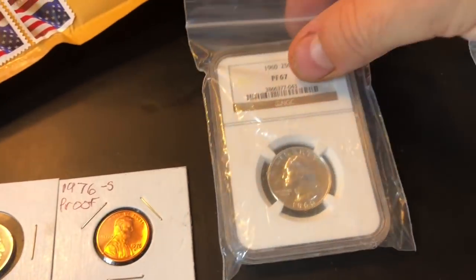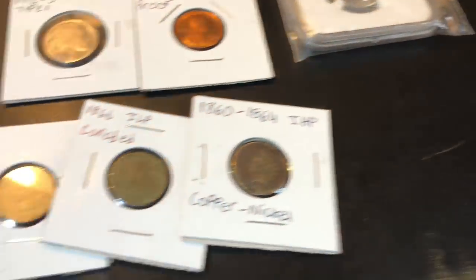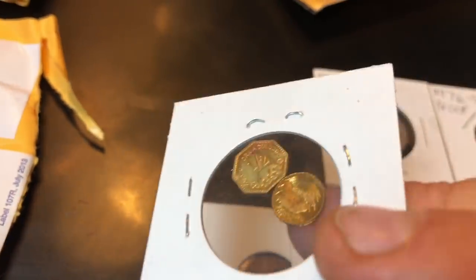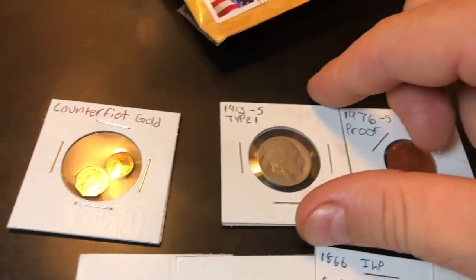That is so cool. Oh my goodness. And two Indians, an 03 and an 08. And that's these here. So let's just take a quick look at the counterfeit ones again. That's really cool. Curious how you picked those up. I'll be putting those as part of the collection.